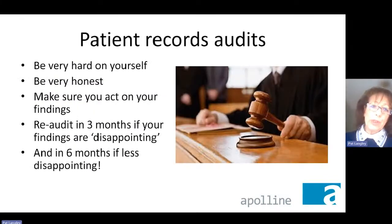When you're auditing your records, be very hard on yourself, be very honest. So don't just tick to say, yes, I've always taken radiographs with appropriate frequency if you haven't. Don't tick to say that you always do BPEs with the appropriate frequency if you don't. So if your patient record audit identifies a few shortcomings, make sure you act on these. If you find that your patient record audit results are disappointing, then you should really look at re-auditing your records in 3 months, during which time you will have put changes in place.